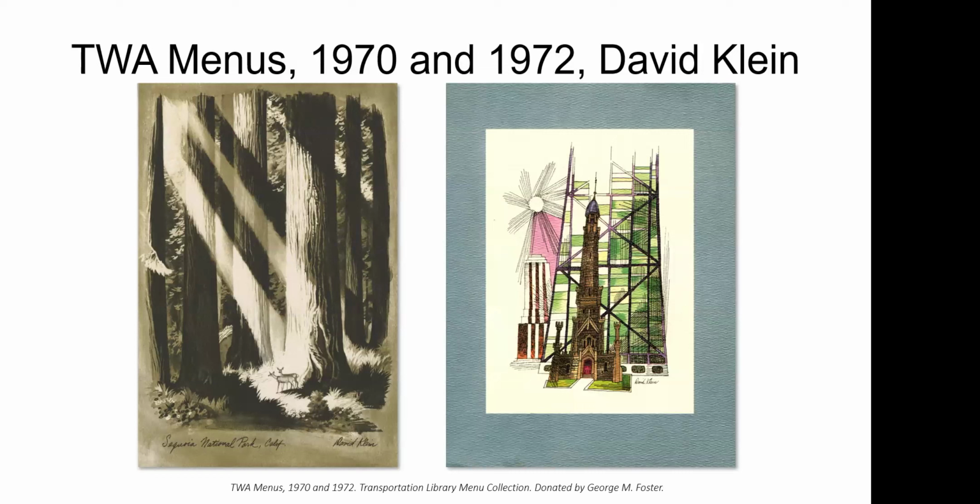This is some work by David Klein, who many of us are familiar with for his poster work for TWA, but he did some menu work as well. It looks very different to me, particularly on the left, much more traditional than the modernist designs that we're used to seeing from his posters. On the left is illustrating Sequoia National Park in California. On the right is Chicago. I love the John Hancock building in the background there. I think it's a really nice modernist depiction of that building.